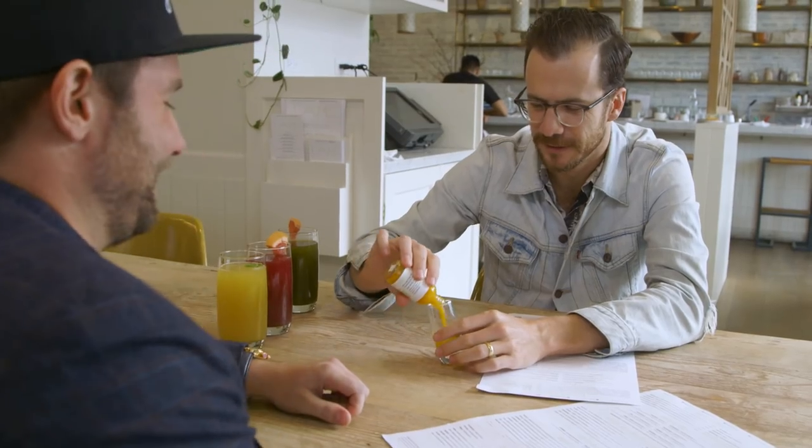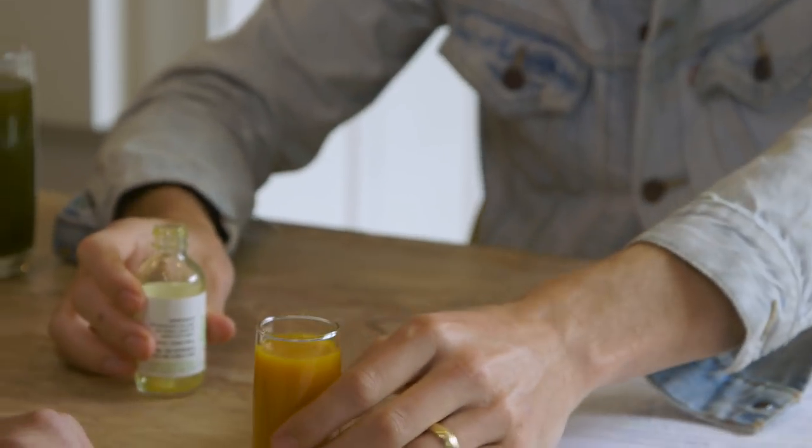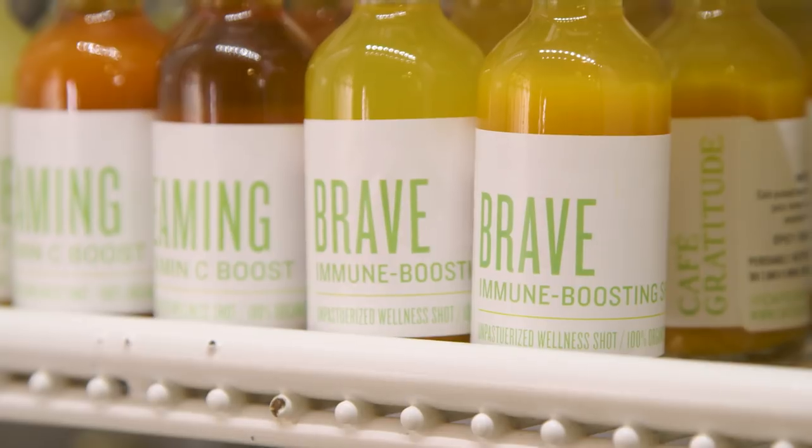All right, you want the brave? All right, let's do it. So this one, we sell a lot of these. Oh yeah, wow. You took it down well. It's not bad. Lemon, turmeric, ginger, cayenne, essential oil, yeah. Oregano. That's interesting. That's the first time I've had that. Yeah, so again, if you're ever feeling sick, oregano oil knocks everything out.